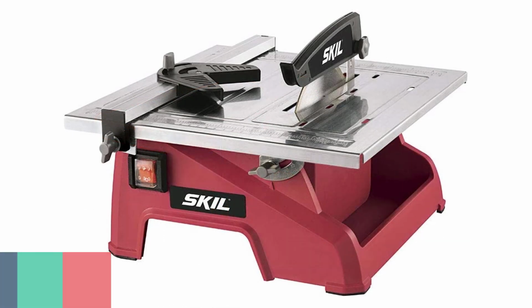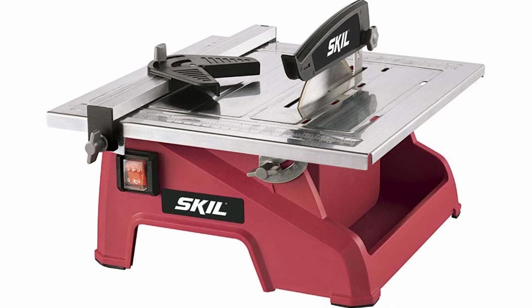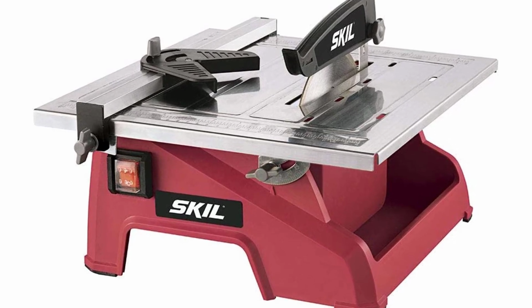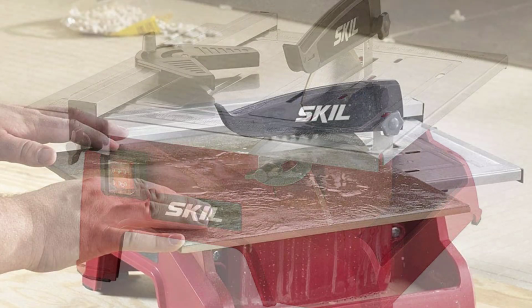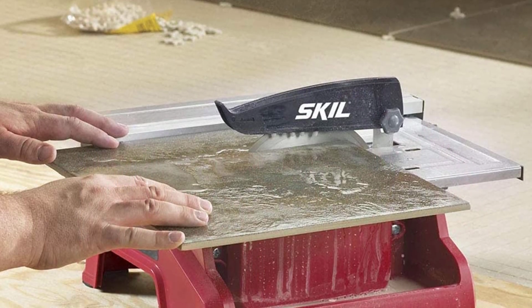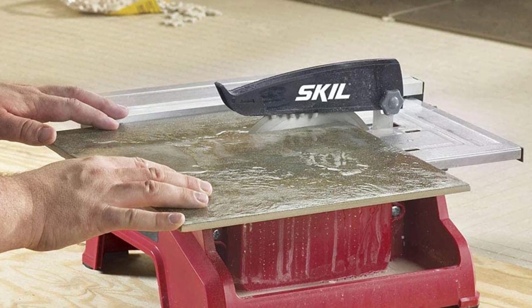Number 1. Skil Tile Saw. The Skil 3540-02 Tile Saw is perfect for cutting ceramic, porcelain, marble, granite and more, with a powerful motor and optimum performance. This corded tile saw has a 7-inch diamond blade that can cut through wet and dry materials with ease and is ideal for any do-it-yourself homeowner.